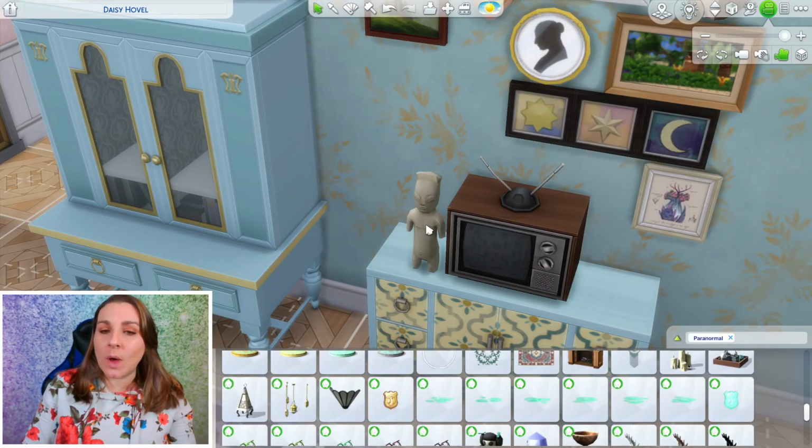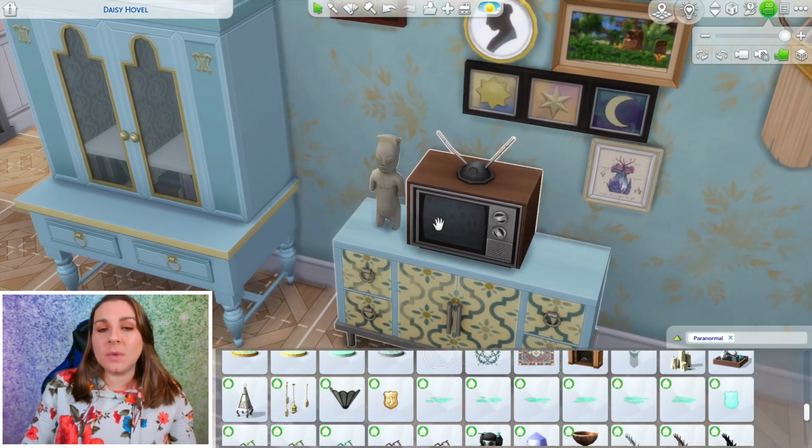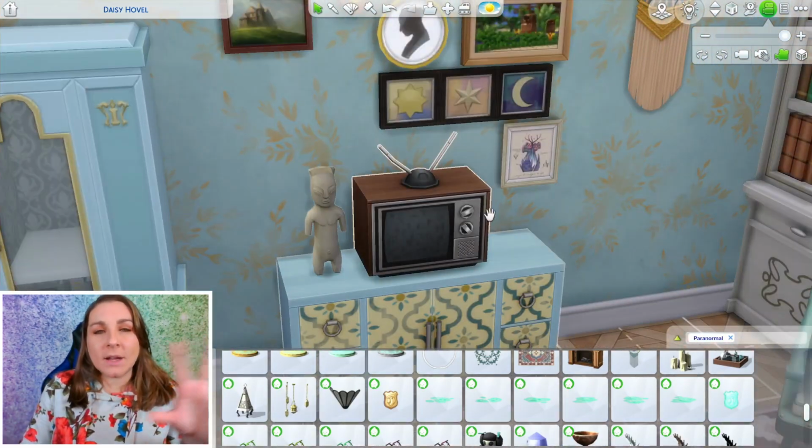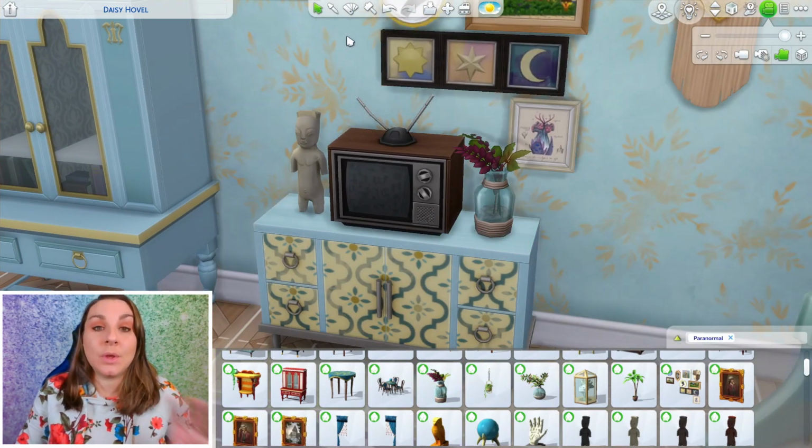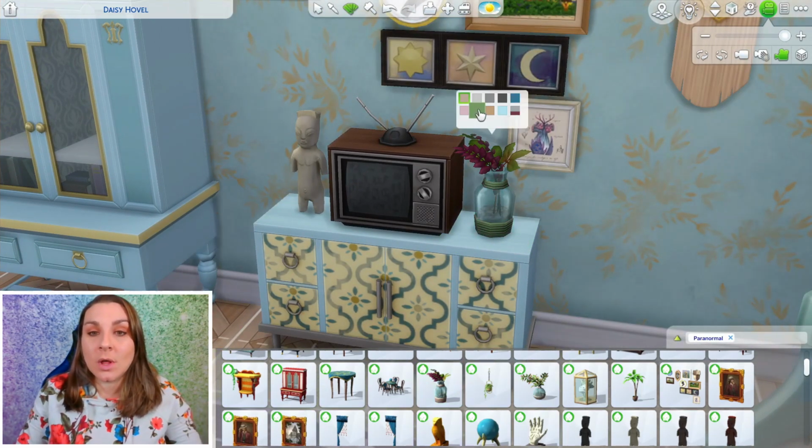Perhaps just the one doll might help us out, because it's a little, I don't know, it's a little matchy-matchy on both sides. Right next to it, I think we're going to put this beautiful plant from Paranormal. Let's see. Do I like any of these for this room? I think the front swatch will do. To be honest, I think the front swatch will do.